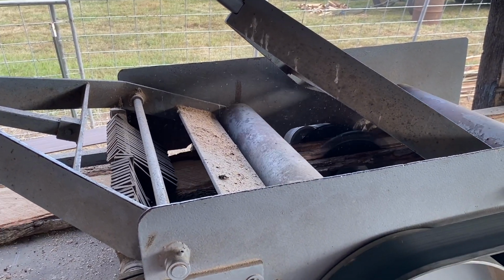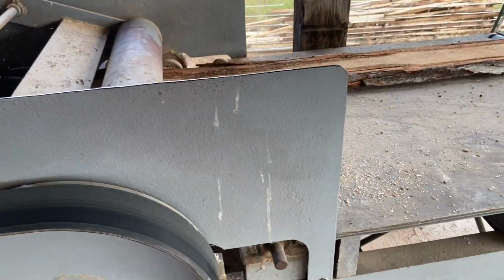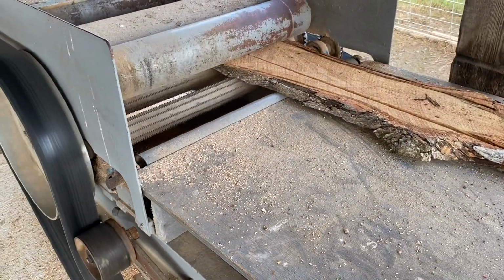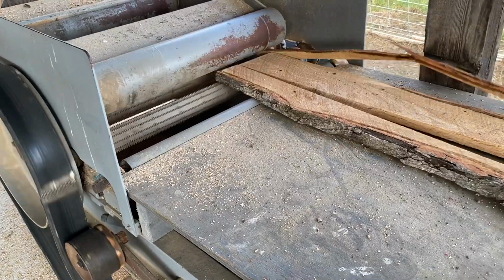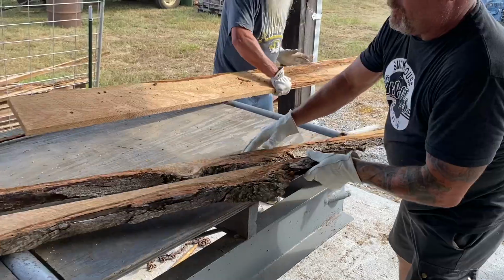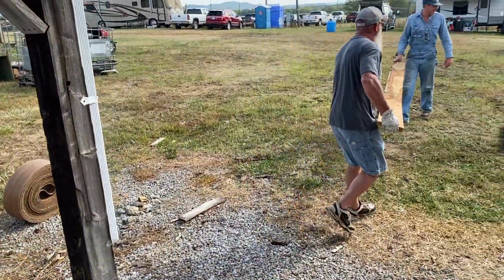And you can put a flitch in there, which is a piece of wood with 2 live edges. Put it in there and it'll cut a board out for you. It runs through straight and then cuts the edges off. It's pretty nice to have, especially when there are so many people there helping. It gets done quickly, nobody even notices it, and all the scrap gets out of the way.